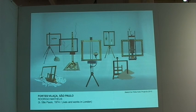Then we have another Brazilian artist, Rodrigo Mateus. And in a way, Rodrigo is a bit different from the other ones because he really started his career in Brazil, and he just recently moved to the UK, just like 2 years ago. And this use of ready-made materials that you see in this piece is quite characteristic of Rodrigo's production. So, very differently from some of the other artists as well.